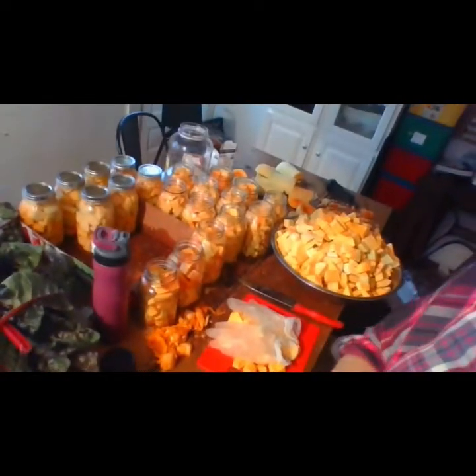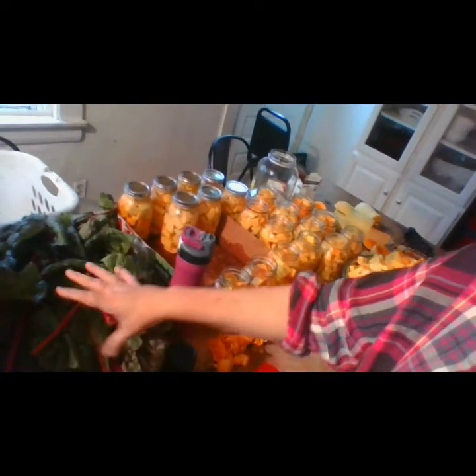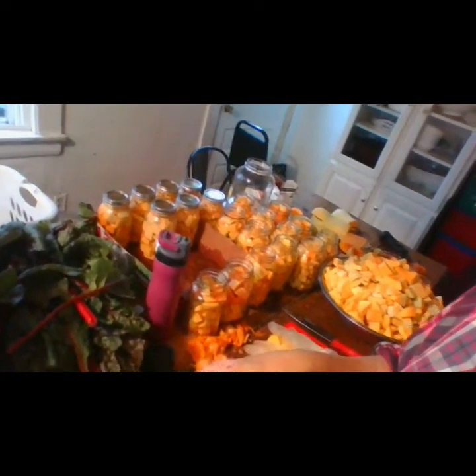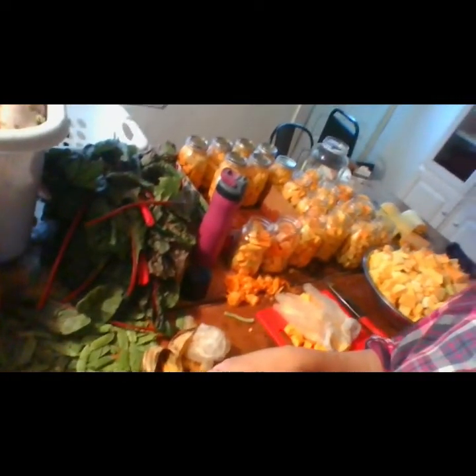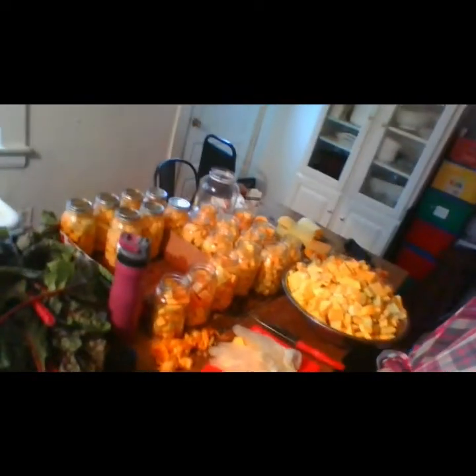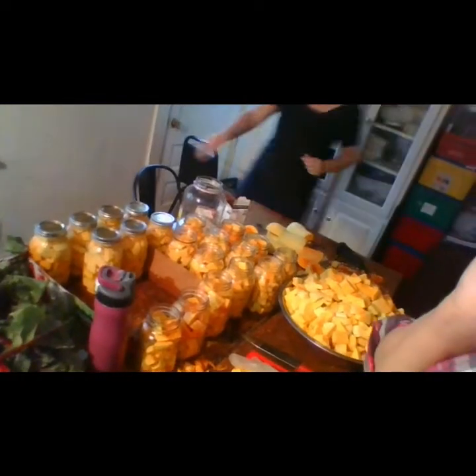So I have the Swiss chard left. I'm just gonna chop this and throw that in the freezer. Peas, I went through, so these are just the little peas, and they're gonna just fry those up real quick. And the other peas are for seeds.